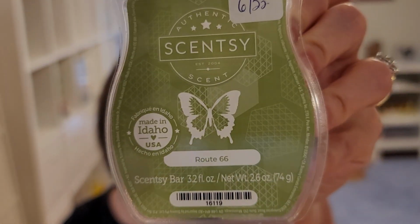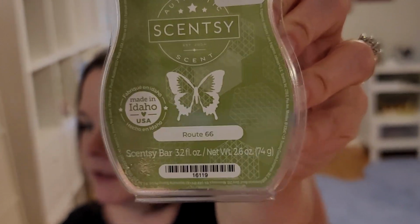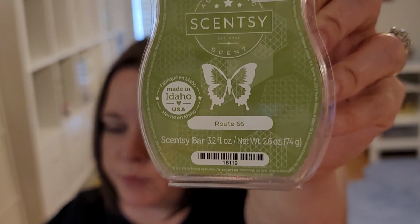Next is 2 of the Father's Day scents. Both of these were returning scents. I think the tangerine sandalwood, whatever the new scent was in this Father's Day collection. I don't think I have any more of those bars. Anyway, I've got a Route 66, however you say it. This is an exhilarating breeze of citrus, herb, and musk.